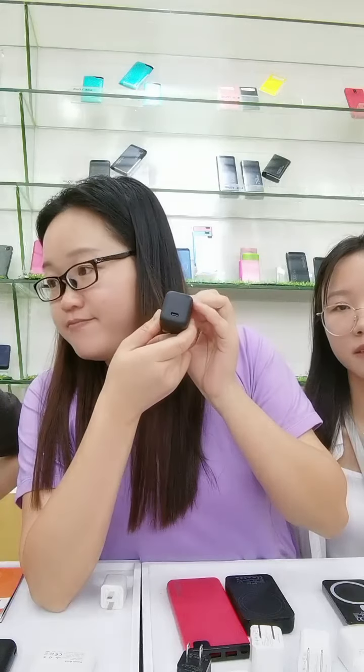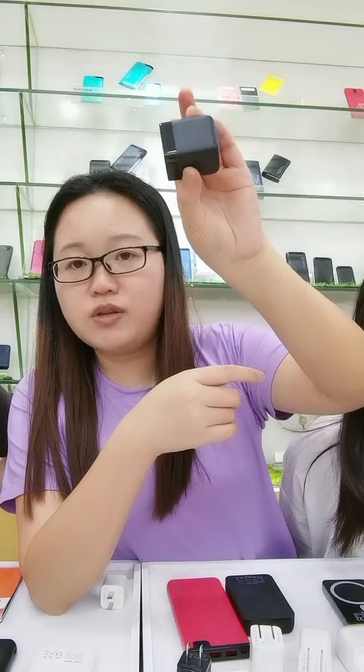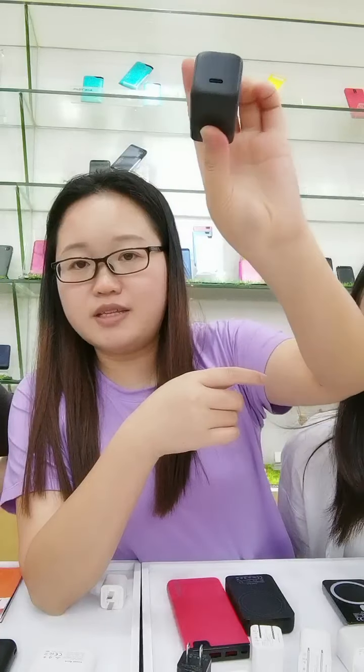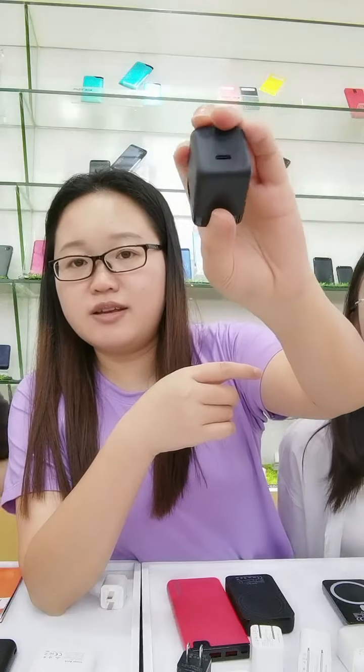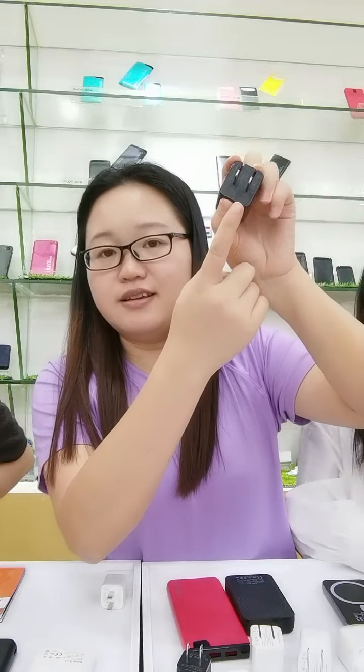And I can present this one. It's a 30 watt PD charger. It's our private tooling with American plug. It's PD fast charging. We can print your logo here and print the specification here.